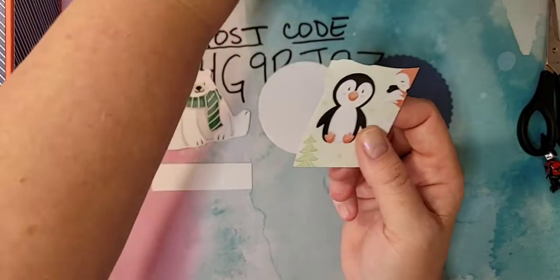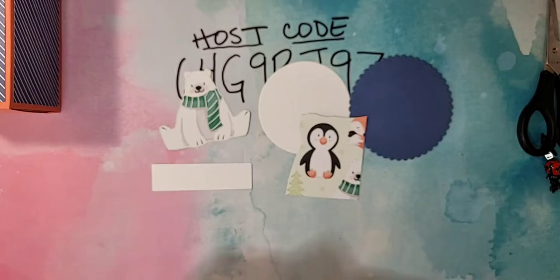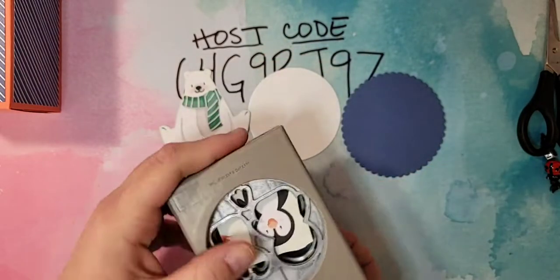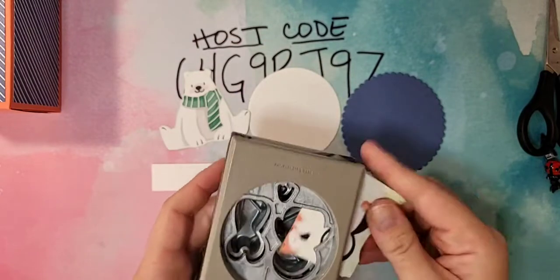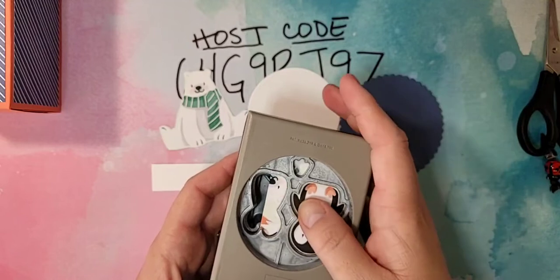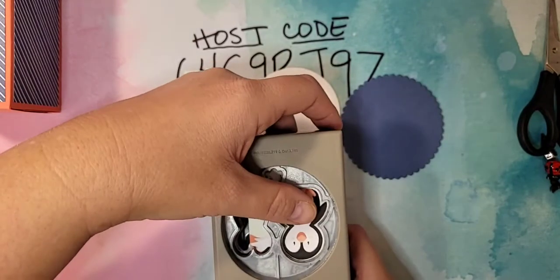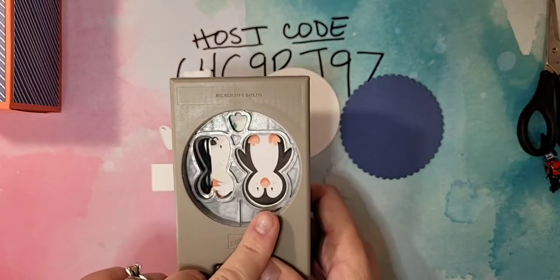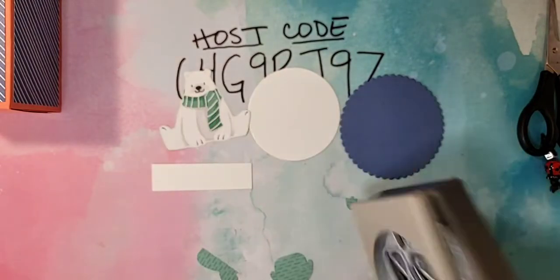of that DSP. So let's get out our punch, our little penguin punch. That is so cute. And we're gonna just slide him in here. I should have left some more paper to hold on to him. But we'll just line him up. Get him nice and lined up just like that. You can see how perfectly he fits in that punch. I'm gonna punch him.